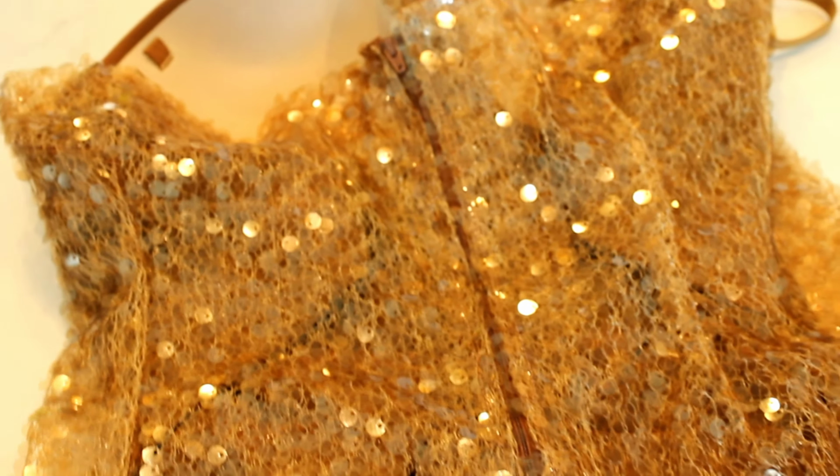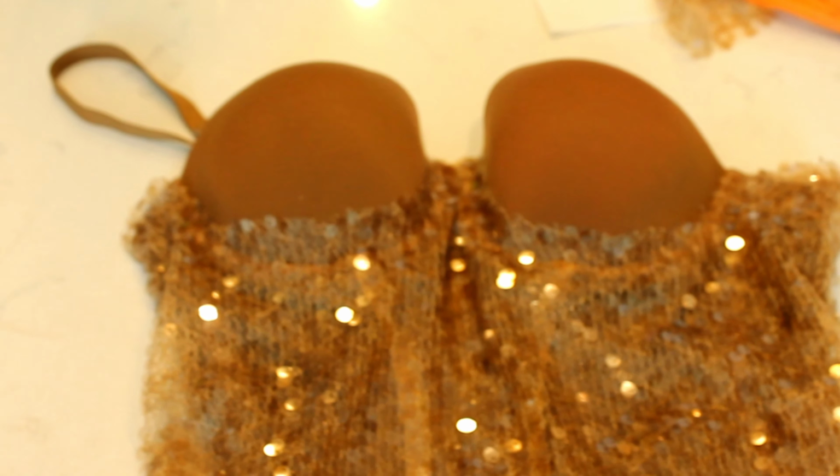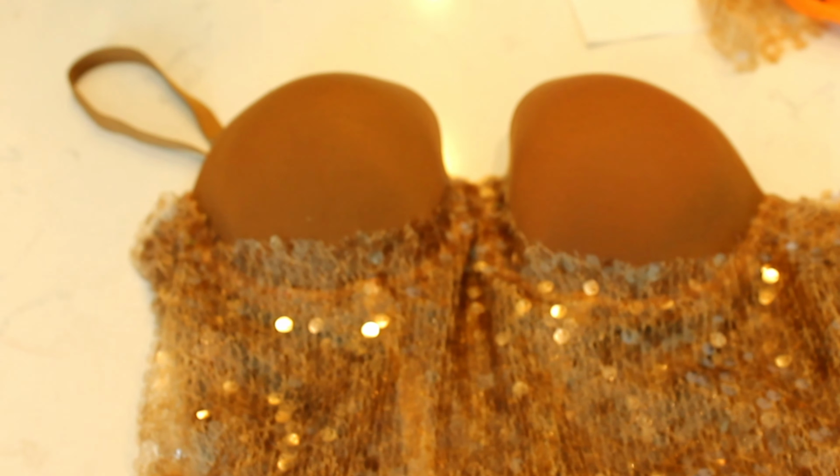So as you can see, I have covered the bodice. There's a zipper in there now. We're all good. Now all I have to do is cover the bust cups. I'm going to do like a little drape detail on that. And then we'll get to the real meat and potatoes, as they say, of the gown.